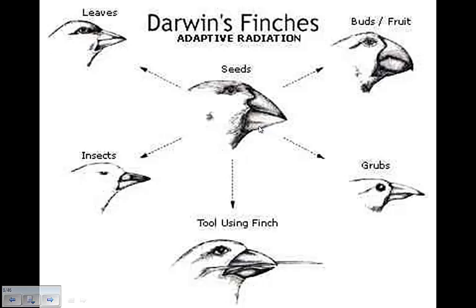See this tearing part right here? It's got to be able to rip open the skin of the fruit. This one's eating grubs, so it's digging in the ground in order to get those bugs out. This is a tool-using finch. It actually uses different tools in order to get its food. This one's eating insects, so it's got a little beak because it doesn't want some big long beak where it's hard for it to get to the insects.